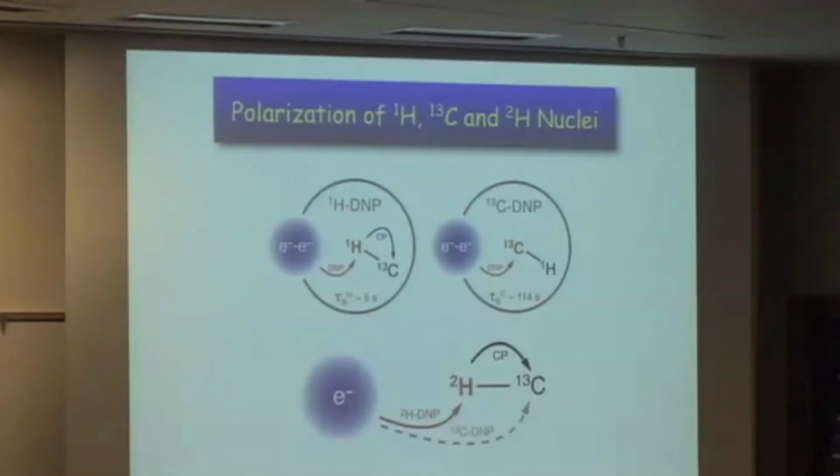You actually get larger enhancements here, as I'll show you, but it takes you longer to do that, all right? And then another possibility these days, which is actually quite exciting, is to take electrons and to go to deuterium. There are lots and lots of deuterated proteins available. You can polarize deuterium and then transfer to C13. So these are some of the possibilities that you can exploit when you're doing DNP. And so we're going to go over each of these in detail and show you actually how they work, right?